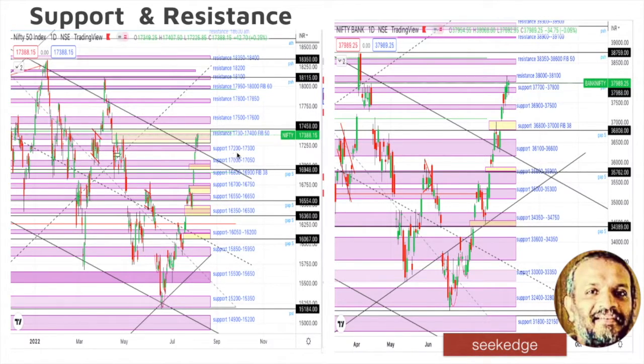Downside, you have the supports at 17,200, 17,300, then 17,000, a round number. We have a gap area also, with gap support coming there, and then below that 16,800 to 16,900, Fibonacci 38, and it's a gap support zone also, right? So all these levels can clearly be seen as supported by gaps. Gaps are very powerful as resistances as well as supports, right?